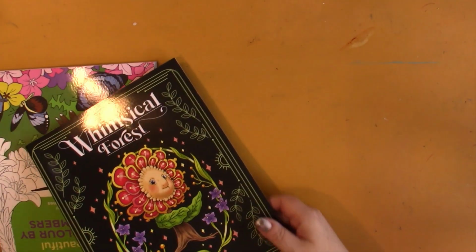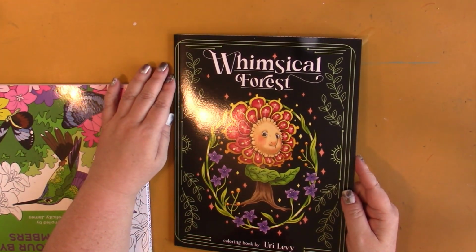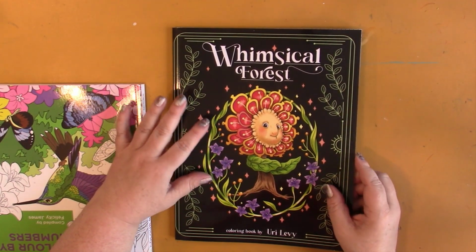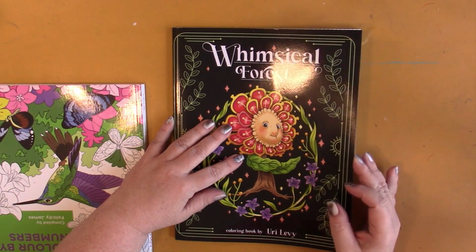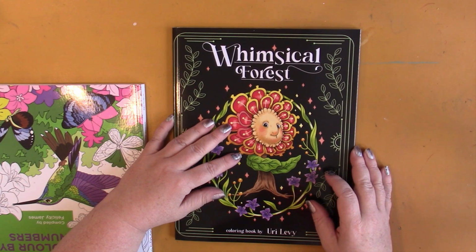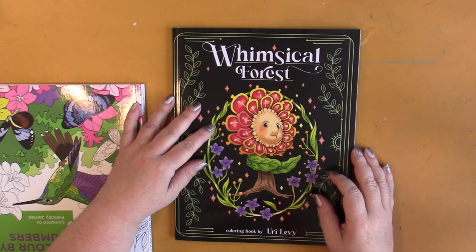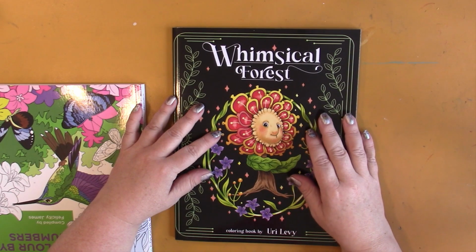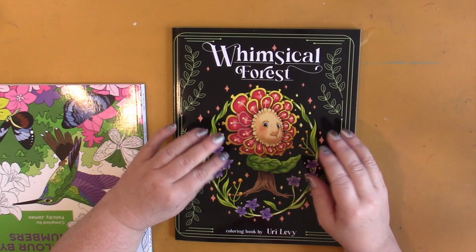Then I got Whimsical Forest by Uri Levy, and it is really good that I got this, because after I got it, they pulled all the Uri Levy books, and there were 3 of them, Whimsical Architecture and Whimsical something else. But I just looked up today, and they're listed under a different name now, Whimsy Drawson, D-R-A-W-S-O-N. I'll try and leave a link if this book is available from that artist or publisher. But I really like this.